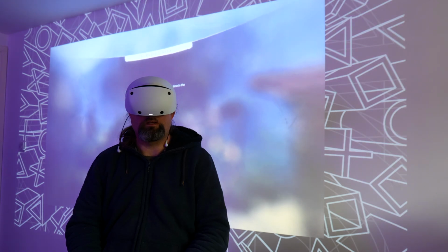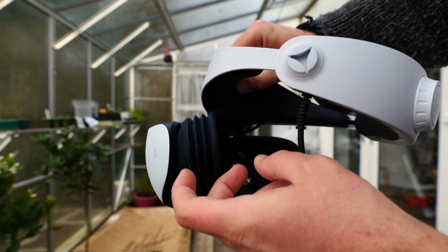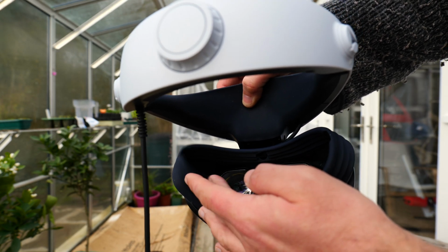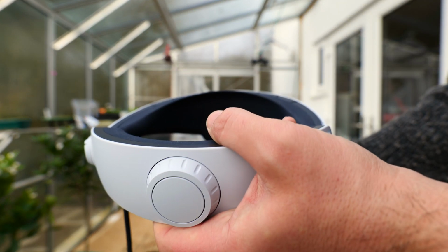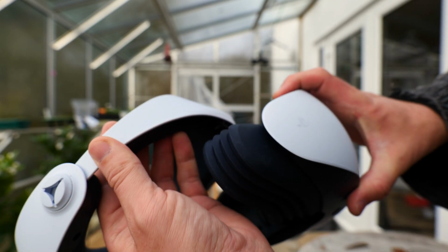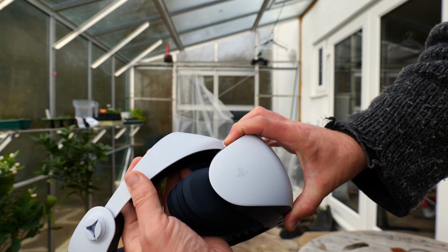So the screen part can be moved forwards and backwards. And while normally if you did this on another headset there would be masses of light leak around the front, the PSVR 2 has a deep flexible silicone facial interface, which works really well for me anyway to cut out the light. You just stretch the headband out easily to fit it on your head, and then you turn the button to tighten it once positioned correctly. At only 560 grams, it's significantly lighter than the Valve Index and only slightly heavier than the Quest 2.